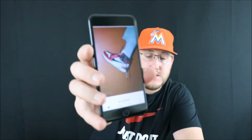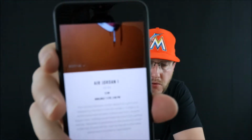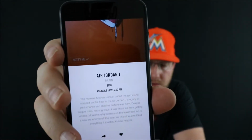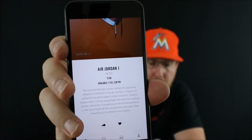And here it is, guys. That is the Air Jordan 1 Off-White, and the whole collection is available. These are going to be releasing here. It says available 11/20. There you go. 11/20 at 2 p.m. So I'm assuming that's 2 p.m. my time. I'm not sure if it's a draw or if it's first come, first serve.